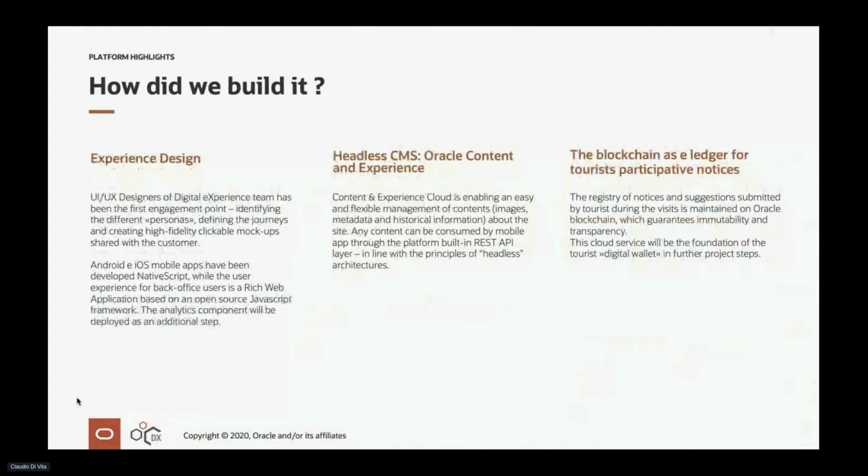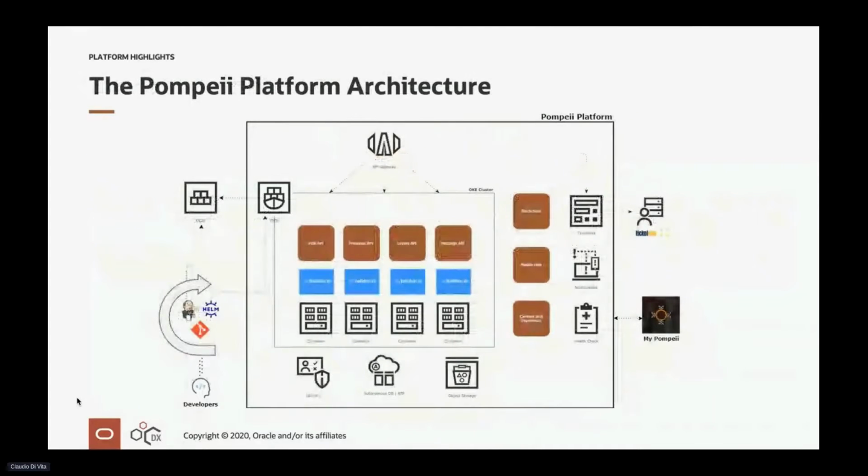So let's share something about the high-level architecture of the platform, and then I would like to spend some words on the API gateway and how it helped us during our journey. As we said, all the features of the platform are exposed through a set of APIs by the API gateway. Then the mobile application just interacts with the API gateway for calling the right APIs.